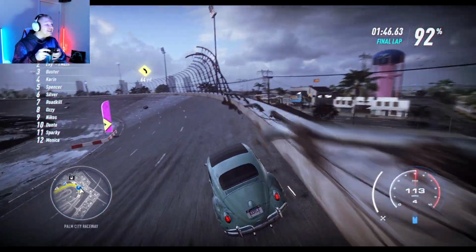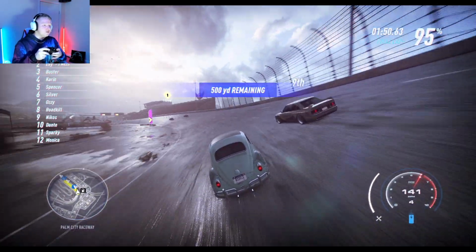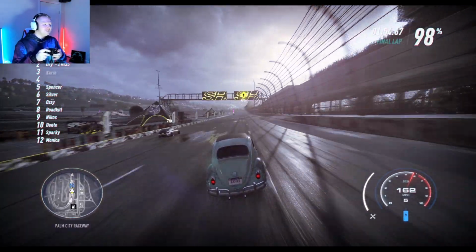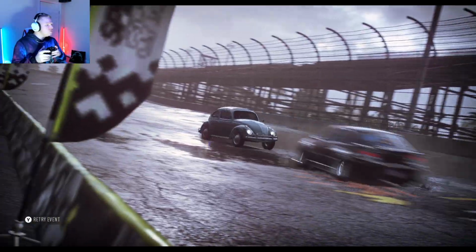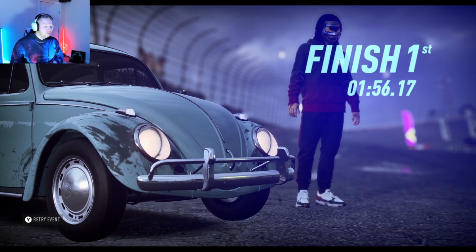Oh, shit! The problem with going this fast is if I crash, I'm going to just absolutely vaporise my driver. There'll be nothing left of him. Deja vu! I've just been in this place before. Little head-on collision.